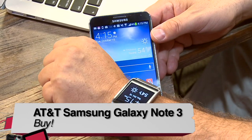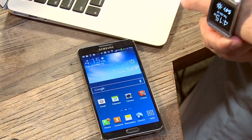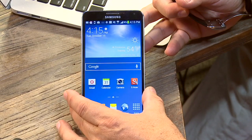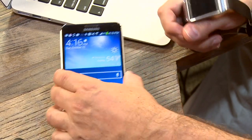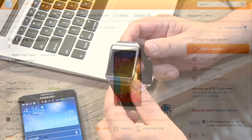Now, what makes it even more interesting is this companion item. Let me take this off. This is the Galaxy Gear Watch. The phone, by the way, is $300 with a 2-year contract, $750 to $800 off contract with 32 gigs of storage. That's the AT&T version there. $724 off contract.